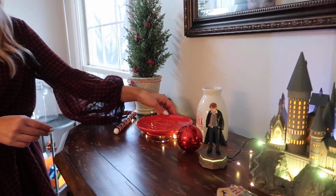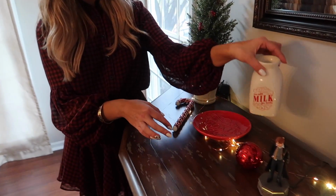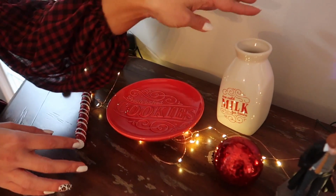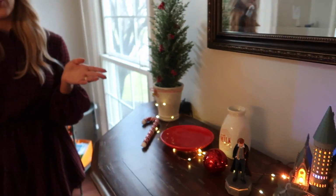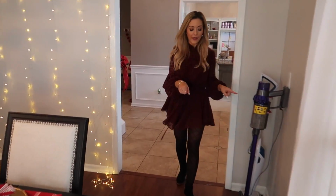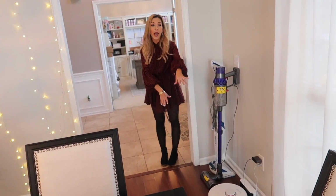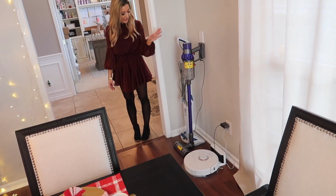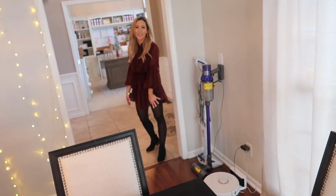But I also found this really cute fresh baked cookies and milk for Santa, milk cup and cookie plate at Hallmark too. And I just thought that was really cute, so I picked those up. Before we go to the office, I should share, this is my little cleaning supply area. So I've got my Robo Rock, my Dyson, and my Bissell steam mop, all my ducks in a row here for cleaning.